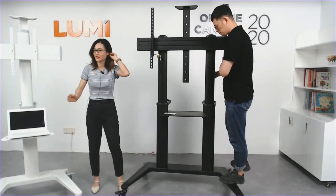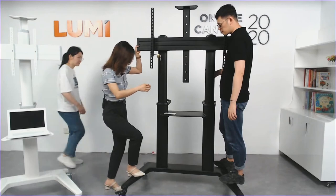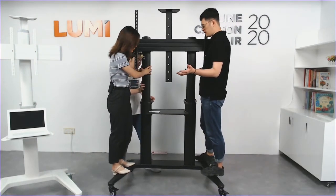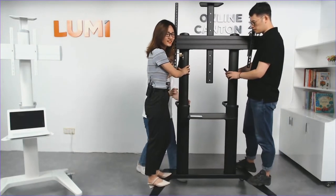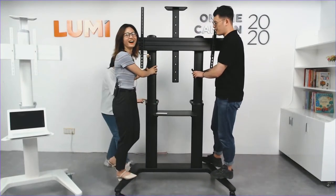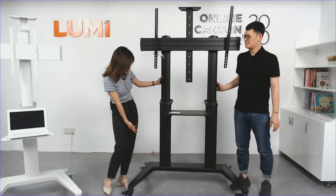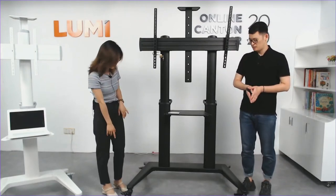Maybe we can ask our assistant. Hi, come to help us. Let me try. Wow. The movement is also very easy. Can you see? Wow, it's smooth and great. Thank you. Do you feel it's smooth? Yes, it's smooth. Great. Oh, really large. And when we stand on it, I can feel there's no noise from the casters.